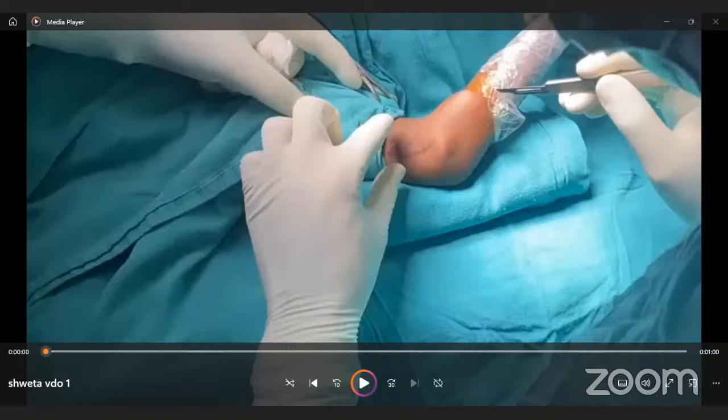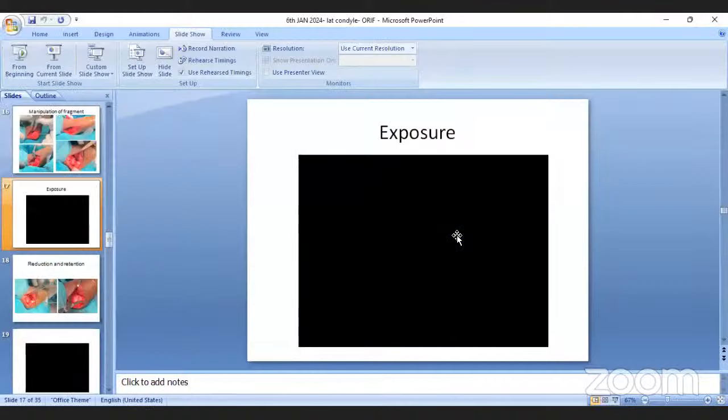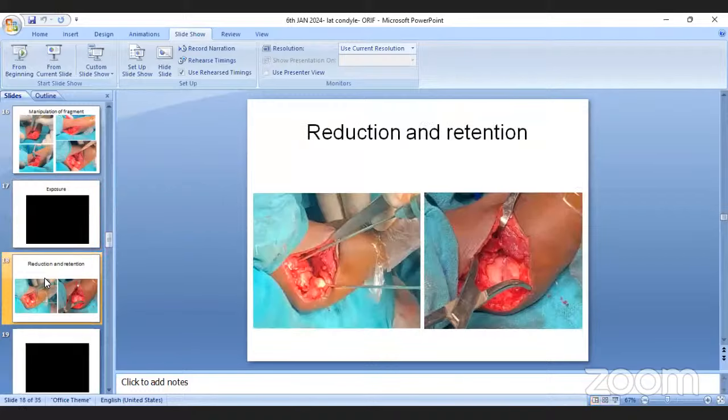PowerPoint visible? Is PowerPoint visible? Joyance? Yes, sir. We are on the reduction and retention slide. Yeah, so one by one, I will show all the videos there only.